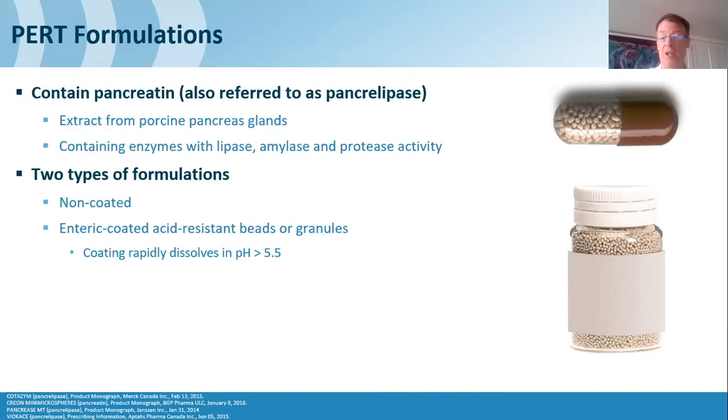pancreatic enzymes. There are two types: the non-enteric coated and the enteric coated. The advantage of the enteric coated is that medications, if they're not coated, may break down in the gut, and you have to watch that. So you may be taking the pills and they aren't getting to where they need to work because they're broken down.